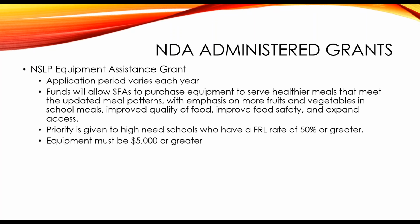The priority is given to high-need schools who have a free and reduced lunch rate of 50% or greater, and the equipment that you're requesting must be at least $5,000 or greater. We'll talk more about the requirements in a little bit for this grant.